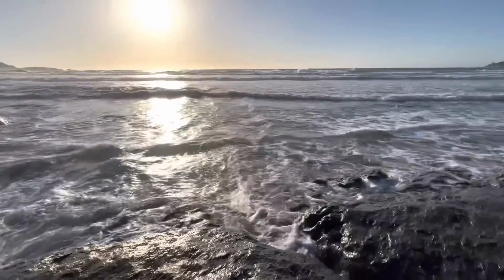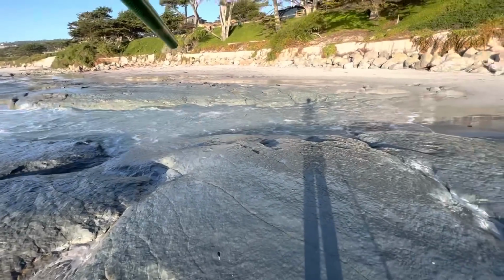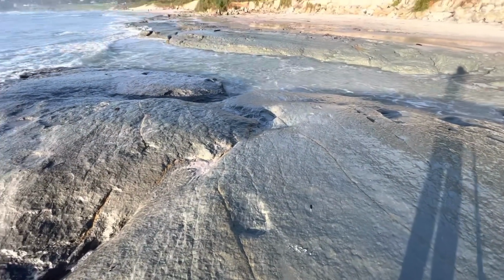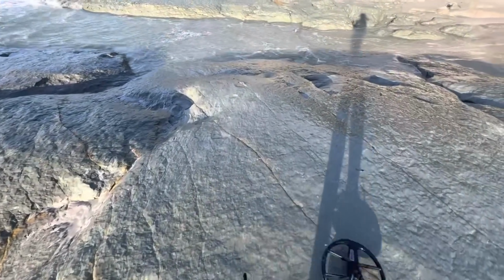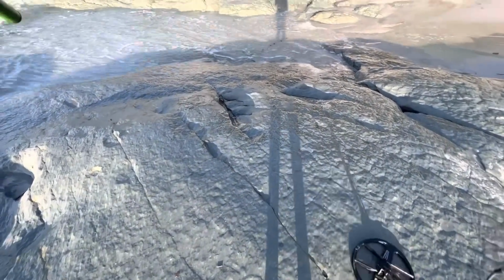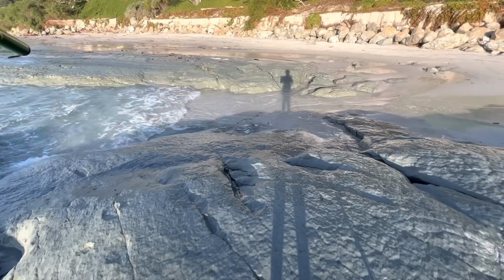So we got about an hour of sunlight left, so I'm gonna start heading back. I hunted out that whole area right here. There's like nothing here. So I'm just gonna start wrapping it up, start heading back. Plus I'm almost out of storage space on the iPhone, so you know how that goes. So I'm gonna turn off the camera, and if I get something good, I'll turn it back on.